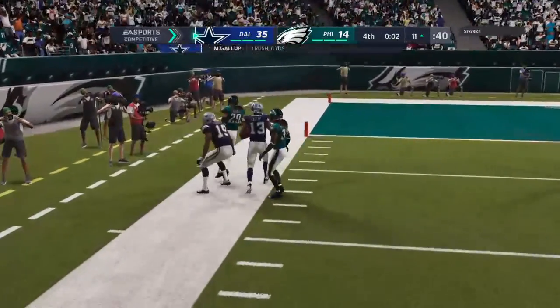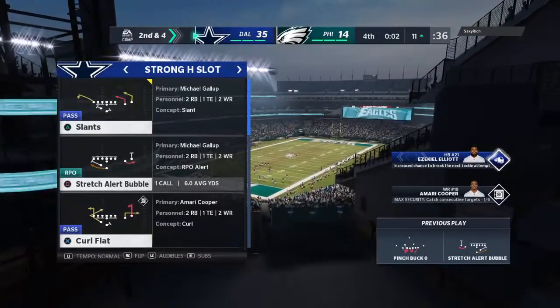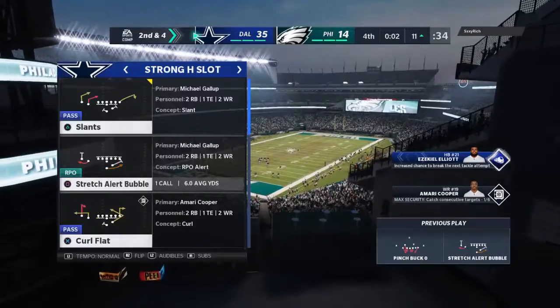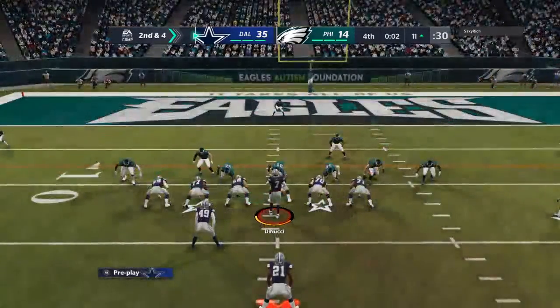And he'll be out of bounds, taking it just shy of the 10 at the 11 or the 12. A gain of 6 there on 1st. He's out of bounds at the 11-yard line. A 6-yard pickup brings up 2nd and 4.